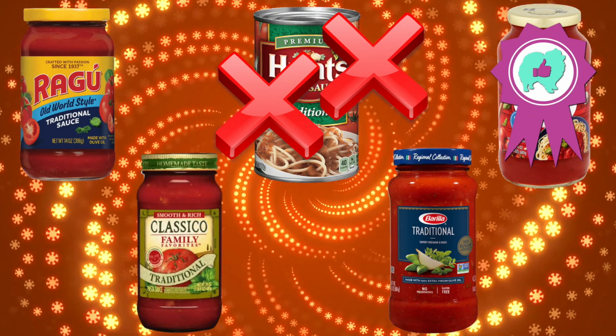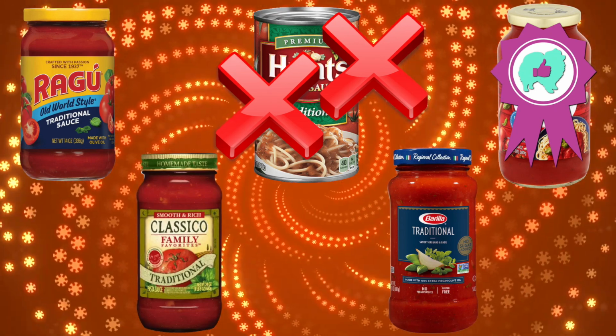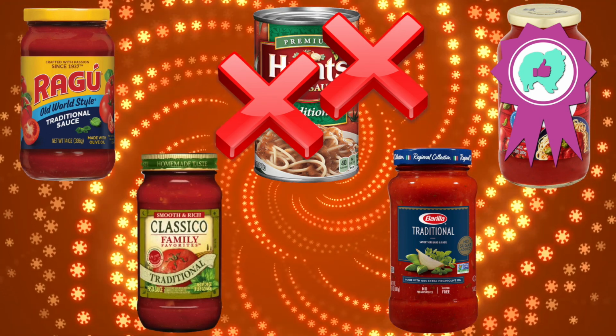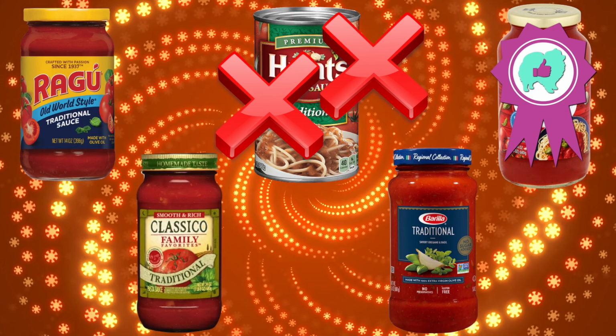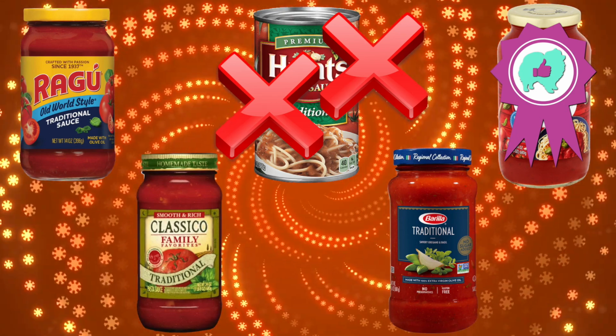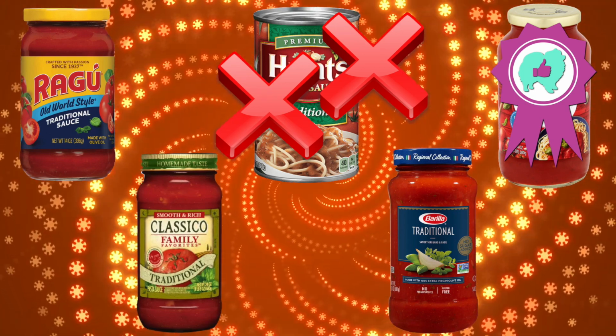The reason is I actually liked the Ragu, but I thought it was a little too salty. I thought the Great Value was the most well-balanced because it was seasoned really well. The salt level was not too much. It wasn't too sweet compared to others. I felt like they did a good job on this. So that was my favorite. What about you?